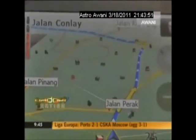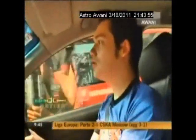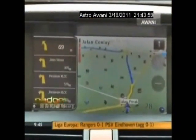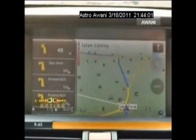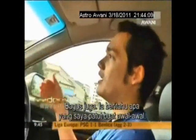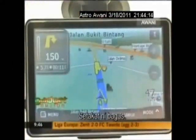Still going the right way? Yes, it is. Still routing me correctly. Yep, that's correct. I'm going to stay in the left lane. Let's keep on going. It's good. It's giving me all the steps I need in advance, so I'm well prepared. It's smooth so far.